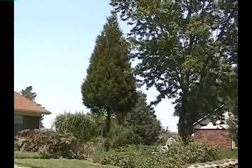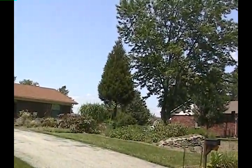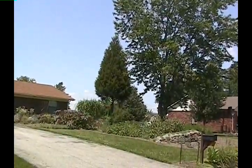I think it looks good, and it seems to be doing really well, and it's nice and healthy, and it's the home for thousands of birds. At nighttime you can just hear all the birds chirping as they roost in there.